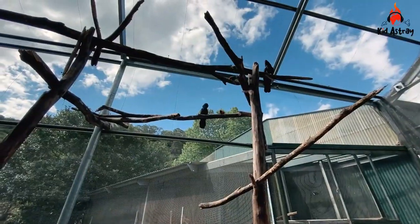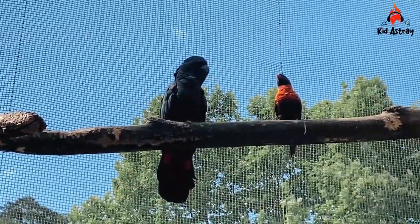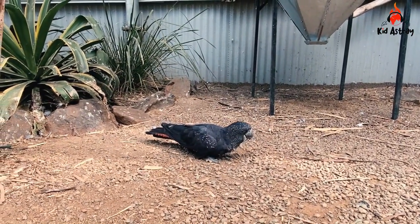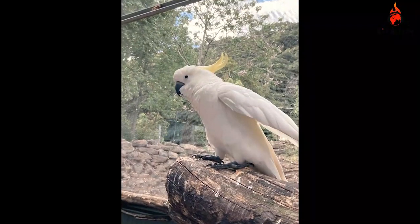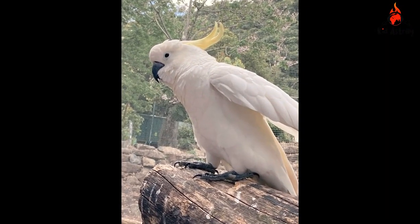There are so many types of cockatoos, and my mom was really happy to see one of her favorites, the red-tailed black cockatoo. There are also the vibrantly colored Eclectus. The male is green while the female is red and purple. The cockatoos are really friendly and quite inquisitive. They actually live for over 60 years, so if you do have one as a pet, they'll live for a long time.